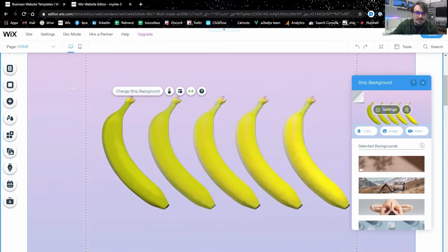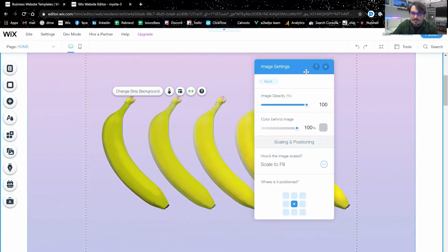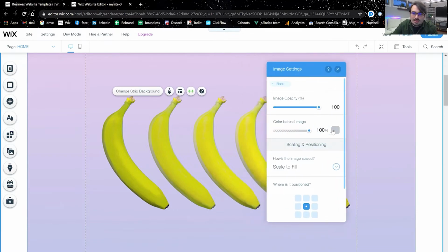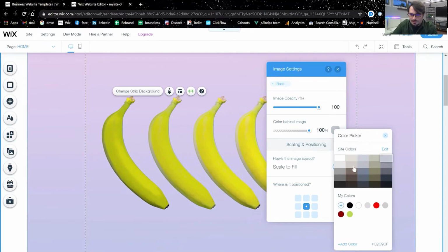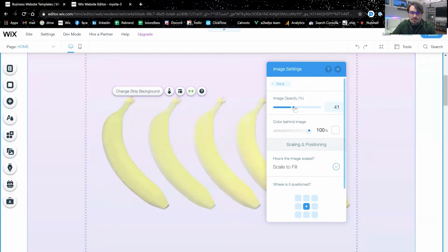And I'm going to click on this again. Oops, it was there the whole time. And so in picture settings, this will let me do a little bit more customization. I'm going to set the color behind the image to, these colors kind of clash, we'll just set it to white, and we'll set the image opacity at a cool 73.